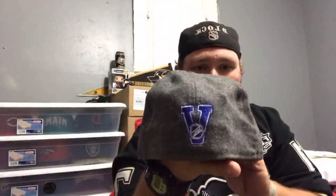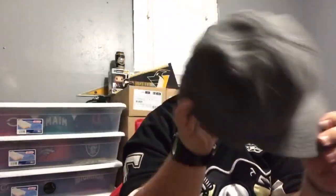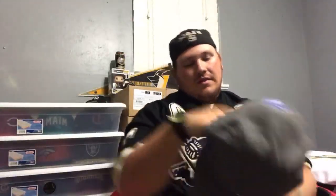This one's actually cool because it does have the vintage hockey logo on it. It's got that blue New Era flag, again black. And then the cool thing here is the wool carries over to the bottom. Again, this is going to be a very rare occasion that I'll get to wear this one because of the wool, but it does help.